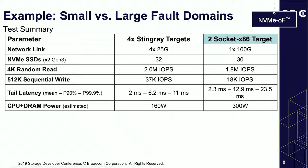The other thing that was really interesting was the power of the whole thing. Excluding the drives, just looking at the two processing complexes, we're half the power for the same performance. So for guys that are deploying at scale, that's a big deal.